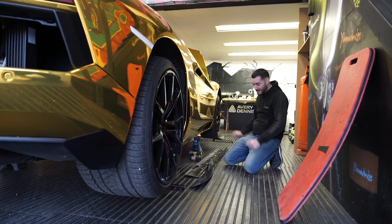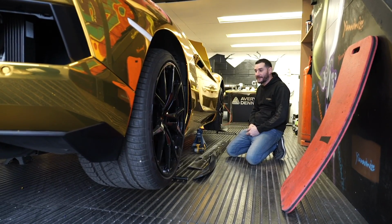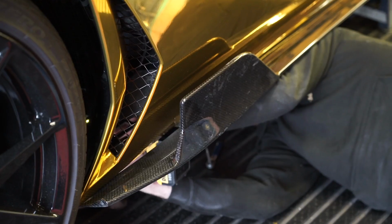Car's in the air, as you can see. We're about to fit the side skirts and then literally start getting the car back together because we're on a deadline and it's got to get done. Let's crack on.